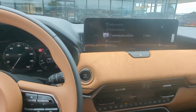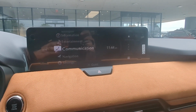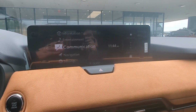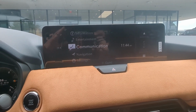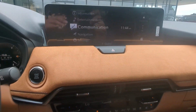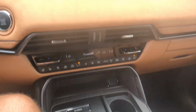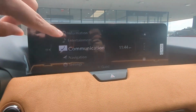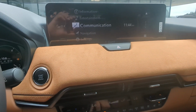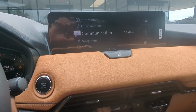With that being said, we come to this massive 12.3-inch display, which, as you can see, it's very nice and very easy to use. And the best part is you can do it one of 2 ways. You can use it as a touchscreen, or you can refer yourself to this knob right down here. But with that being said, let's kind of go through these right here to do that, of course.